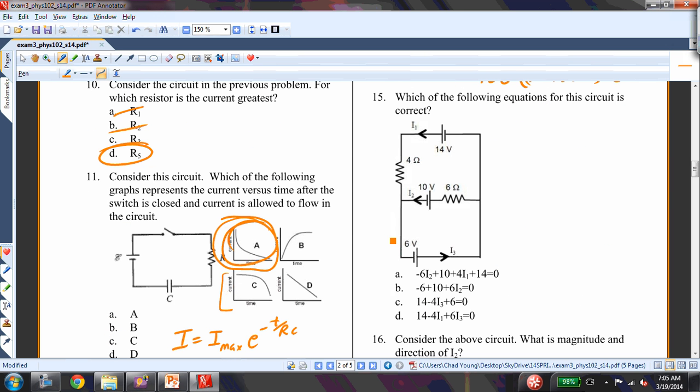Which of the following equations for this circuit is correct? All right, let's see here. I have 6I2 negative 6. That means I'm going in this direction. Plus 10. Okay, that should be a minus 10. So that one's not correct. Minus 6 plus 10. So minus 6 means I'm going in this direction. Plus 10. That's correct so far. Plus 6I2. That's correct. And then I'll come back. So that must be the right answer.